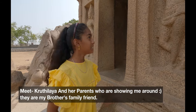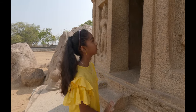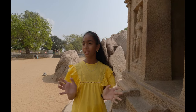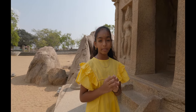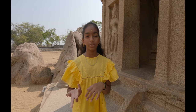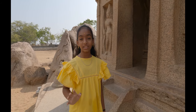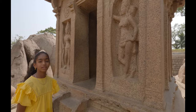Yeah, so this place was built by the Panjaradangal. This place is called Panjaradangal. And in Mahabalipuram, the statues are very famous because they make them by hand, and it will be very nice to see. We can even ask them, and they will make it in whichever size we want. If we want this much size, they can even make that.